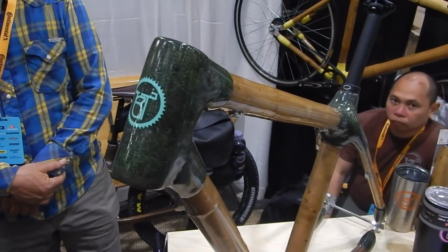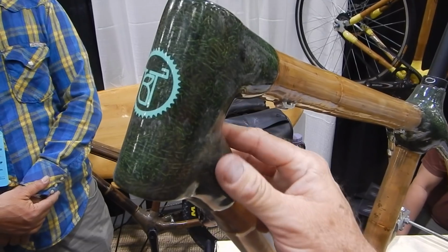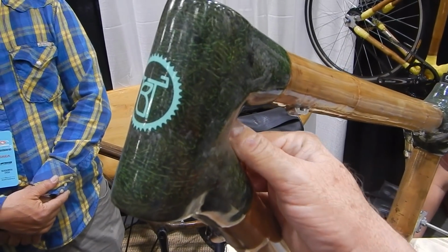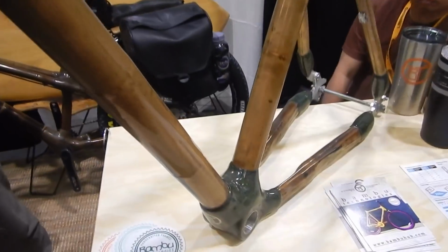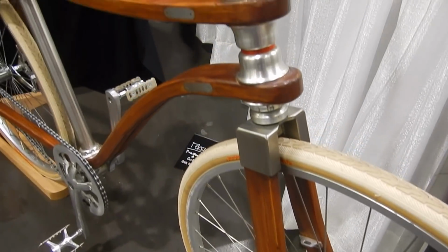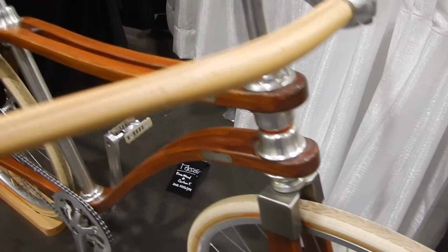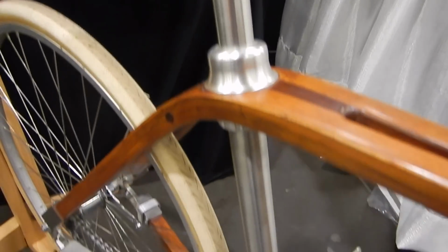So here we've got a bamboo bike, and they've taken hemp fiber and used it to make the lugs with epoxy. It's with epoxy, right? Correct, yes. Yeah. It's plant-based epoxy too. Nice. And here's another really nice effort in wood. Wood handlebars, wood frame.